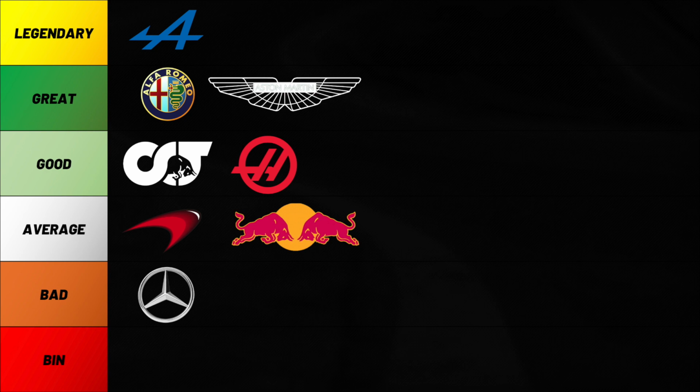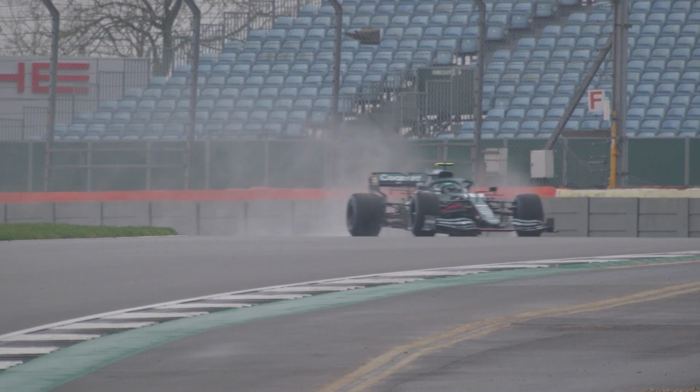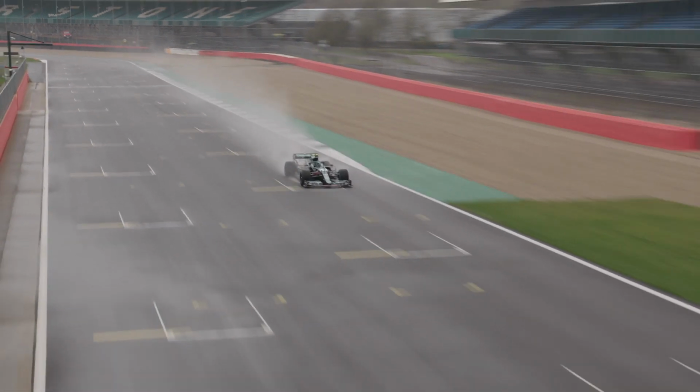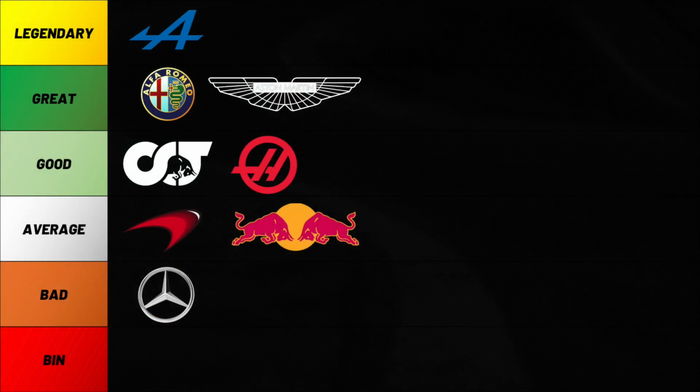But what I've also done to kind of give back to you guys on this is move Aston Martin up to great. And the main reason I have done this is that once this car hit the circuit yesterday at the Silverstone Shakedown, this looks magnificent. Love it so much. Feel it was a bit extreme moving it up to legendary, but it could be there. Loved it once it hit the track. Awesome job from the Aston Martin boys and girls.